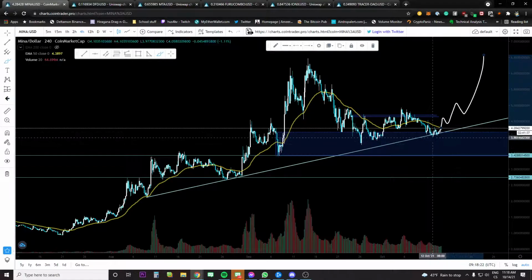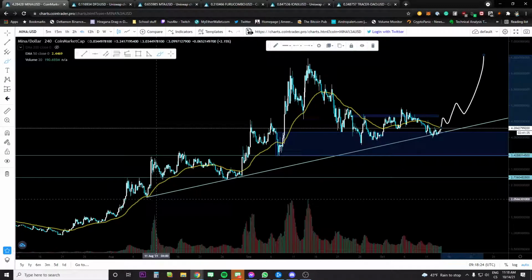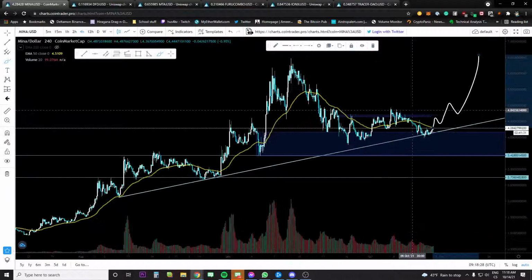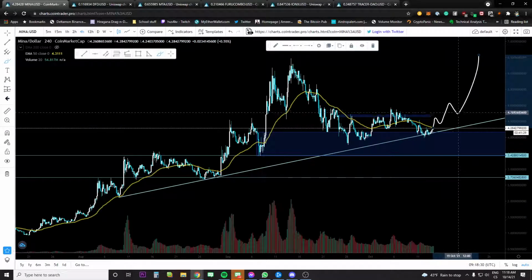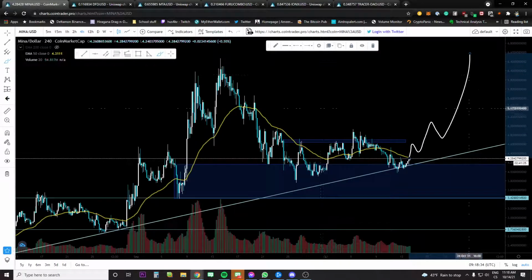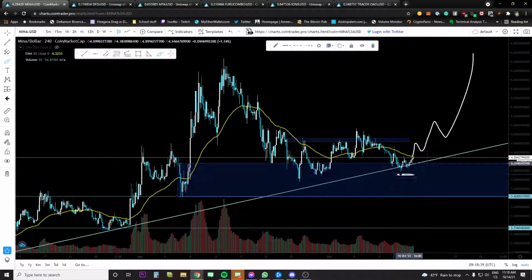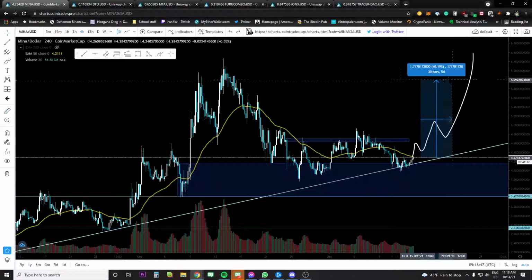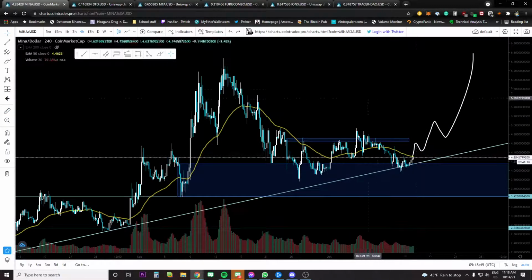But even now, this is valid. This is a retest of a trend line. Still, I would wait for this to happen. But if you want to buy here, it's well risk defined. You know that if it goes below this level, you get out. And that's cool because that's not so far, less than 10%. So yeah, you can get in here. This is kind of safe. Well risk defined.